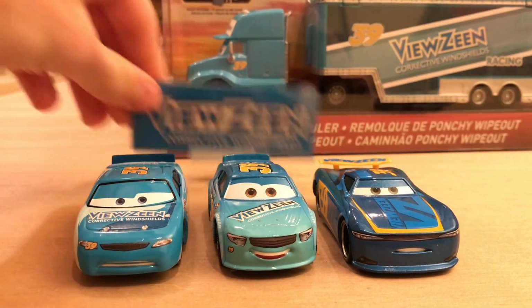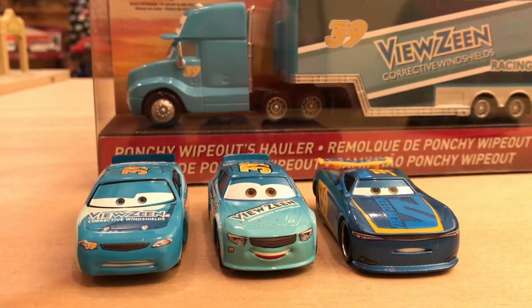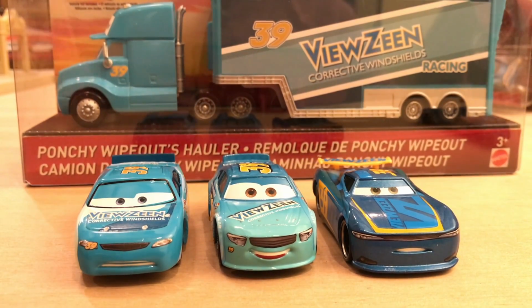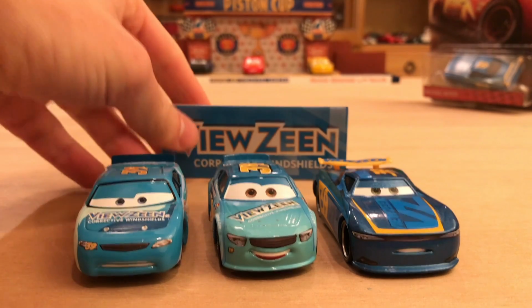That's right. I have a custom Zeen hauler here from Jim Scavenger, which I will be reviewing pretty soon. Don't worry about that. And it was actually canceled from Cars 1. This was supposed to come out in 2010, corresponding to Ryan Shields, but it was unfortunately canceled. So thank God we got customizers out there to make things right. So I'll do a video on him soon.